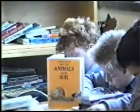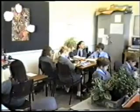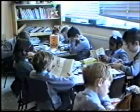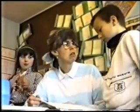The fifth year spend most of their time with their class teacher. As children move through the school, they see more teachers, and by the time they leave, they are ready for the upper school's faculty system.